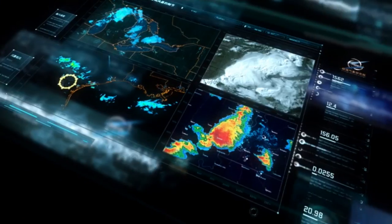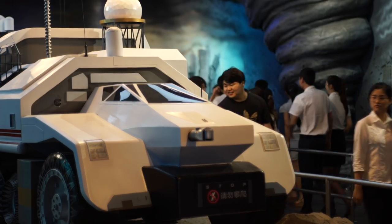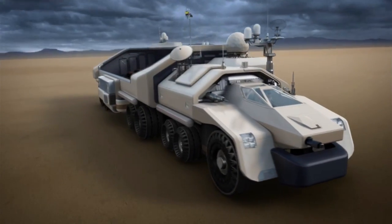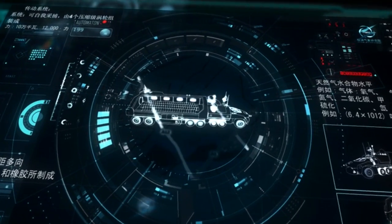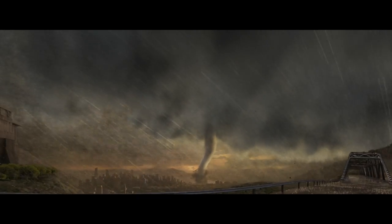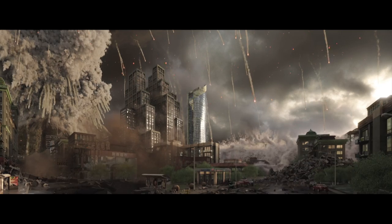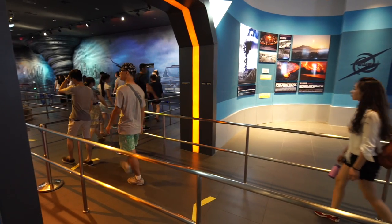The story takes visitors on a journey through diverse and extreme weather conditions. As they are safely seated within a scientific vehicle specifically developed for extreme weather interaction, visitors will experience a tornado, a volcanic eruption, an earthquake, and an impact by a tsunami. But we will survive all during a 5-minute ride experience.